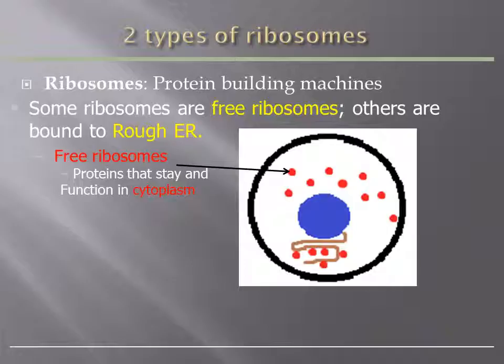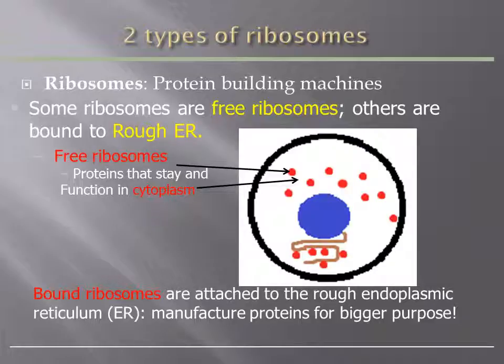These ribosomes manufacture proteins that are going to stay within the cytoplasm. Their job is to work within the fluid-filled interior, maybe facilitating chemical reactions, whatever it may be, but they stay within the cytoplasm. Those that are bound to the rough endoplasmic reticulum actually manufacture the proteins destined for, I like to say, a bigger purpose, some grand job, some grand role, maybe to leave the cell, maybe to function with an organelle. So we can see these bound ribosomes that are attached to my poorly drawn, once again, rough endoplasmic reticulum.